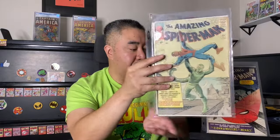And we have now number 22. So almost a full run, just missing a few. So here are some big ones here. First appearance of Scorpion. Pretty awesome condition too. I would say at least a 4.0. This is probably the highest condition I've had in this book. I've always had low grade copies.